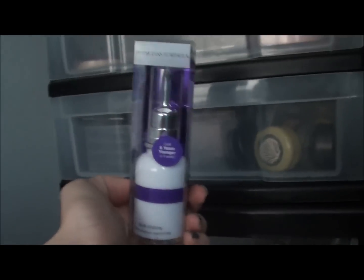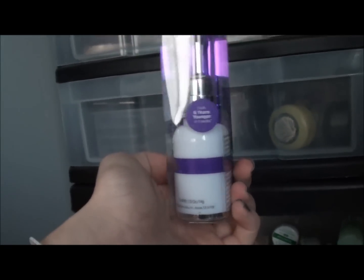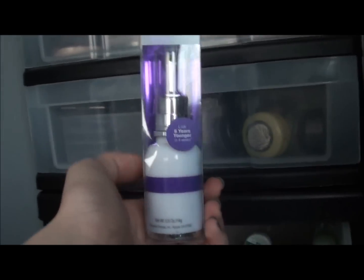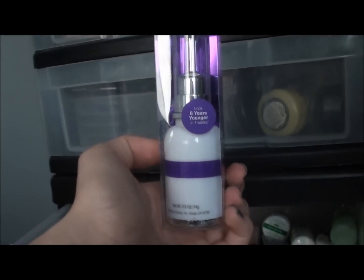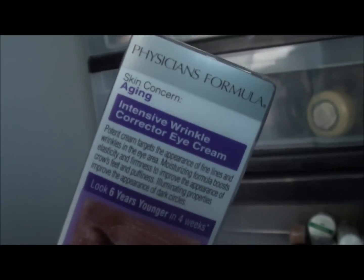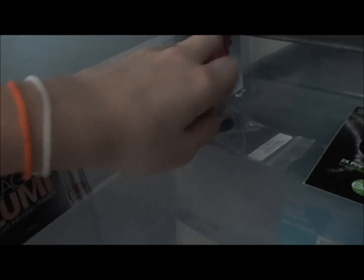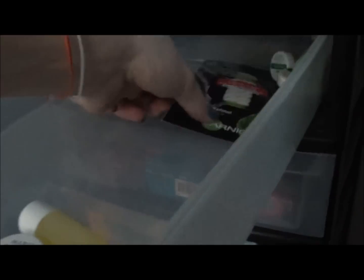They have giveaways every Wednesday and Friday, and I actually won one, which are extremely difficult to get your hands on because the site crashes all the time when the contest is going on. So I was really excited to get this, and it is the intensive wrinkle corrector eye cream, which I don't really have wrinkles around my eyes, but anyways. Then I have these three Coastal Scents samples that I got when I ordered my palettes. Then just this Ultra Lift stuff.